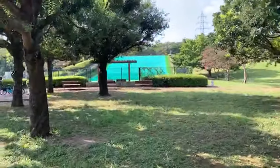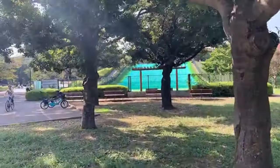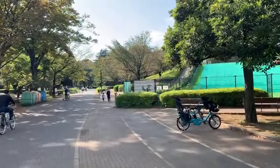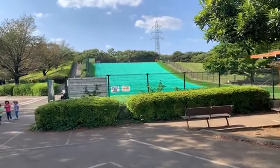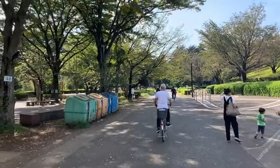Oh, look at this, that's cool. Oh, you got bees everywhere. I'm talking bees like this freaking big. That is cool, whatever that is. Huh. Oh, I hate bees.